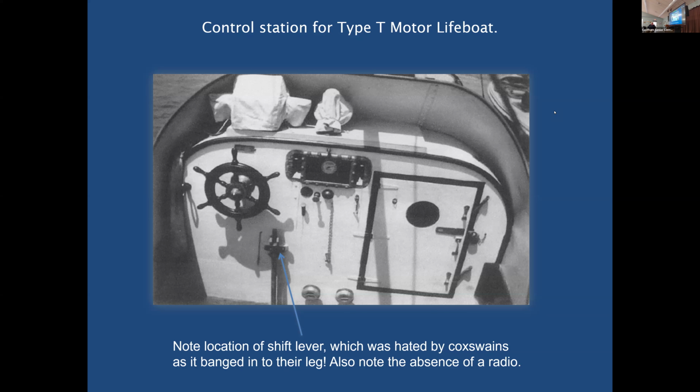So the blue arrow points to the shift lever, which Bernie Weber, the coxswain of the 36-500 who did the rescue, told me, he said, we hated that thing. Because when it was engaged, you see the next slide, it banged into your leg because this boat rolls a lot, rocks and rolls. It's a round bottom and it's just always moving, seems like.